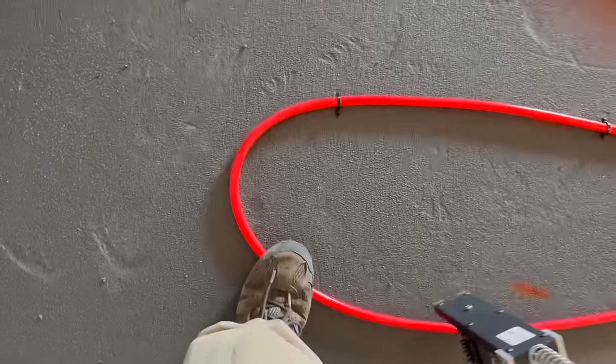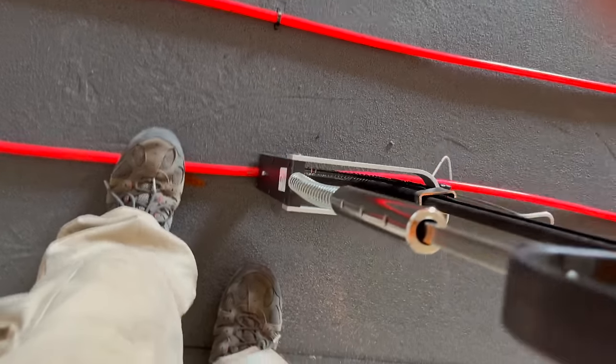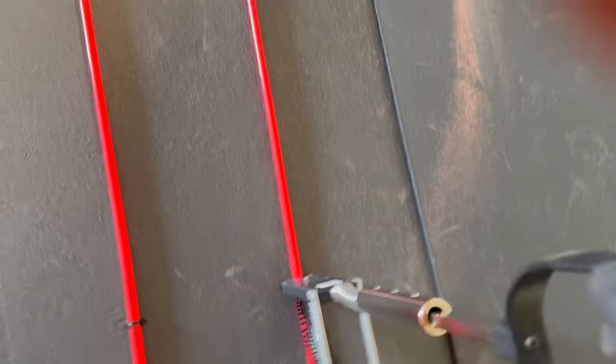Pull it to you. Yep. If you watch the staple, these 2.5-inch staples seem to be holding very well so far. We'll see how it goes when we get concrete on there. Running down our last loop of 500 here.